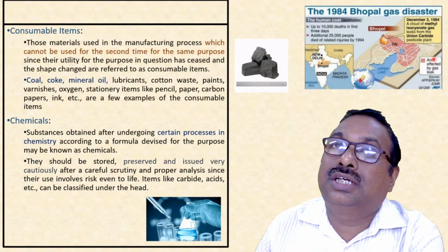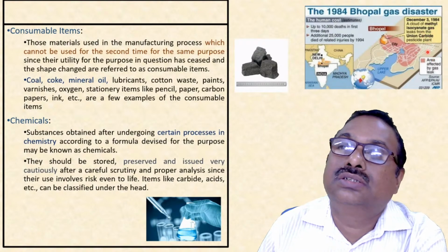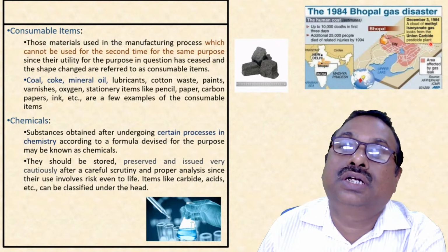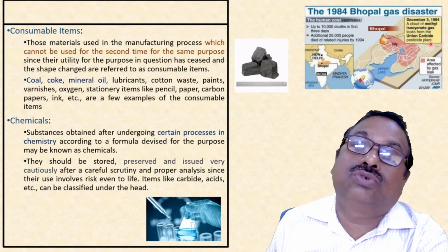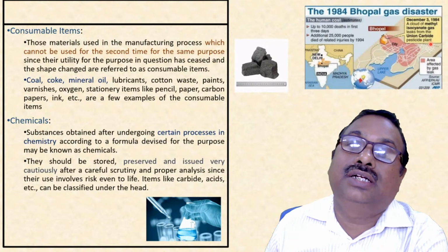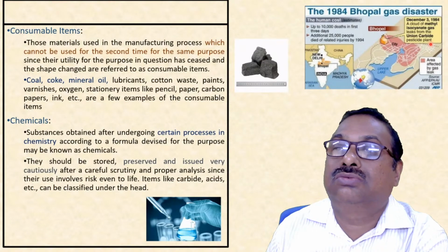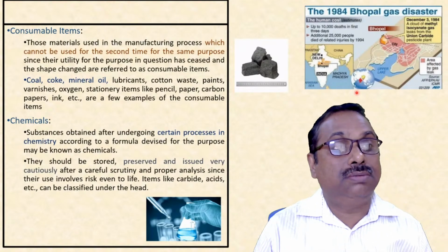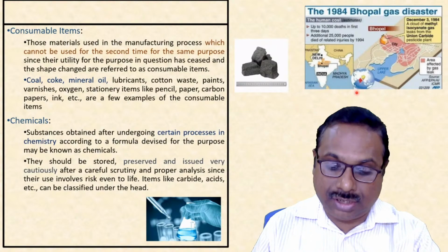The chemical, the gas called methyl isocyanate, leaked from the Union Carbide plant. The death toll was around 10,000, and an additional 25,000 or so also died due to related injuries. It was in Bhopal. So this is the importance of chemicals and gas. They have to be preserved very carefully.